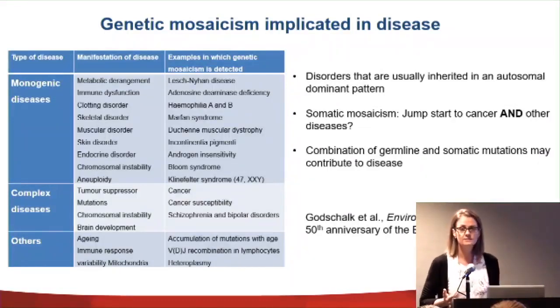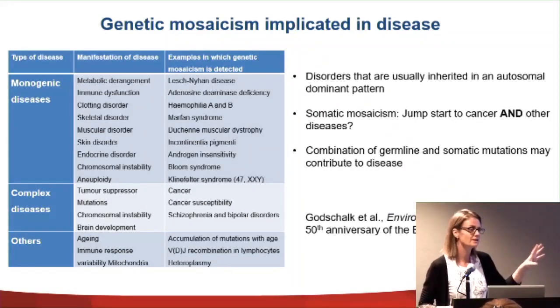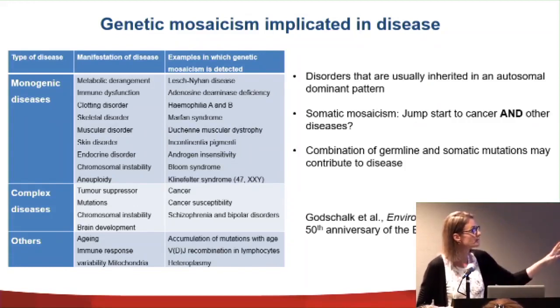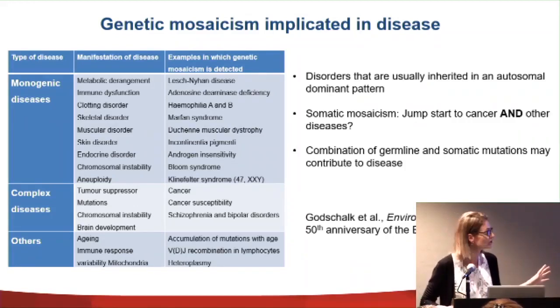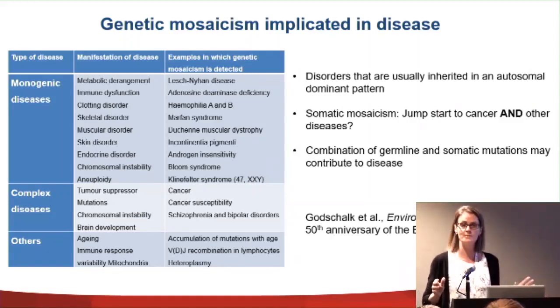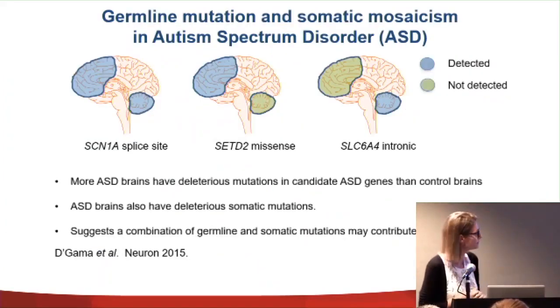Genetic mosaicism is increasingly recognized in a number of genetic disorders. Some of them are shown here in Roget's paper. These disorders are typically autosomal dominant disorders, but these underlying somatic mosaicism events can contribute as a jumpstart to cancer and many other genetic diseases. And in fact, it's looking more today like it could be a combination of both germline and somatic mosaicism that contributes to disease. Here's a very interesting paper by De Gama et al.